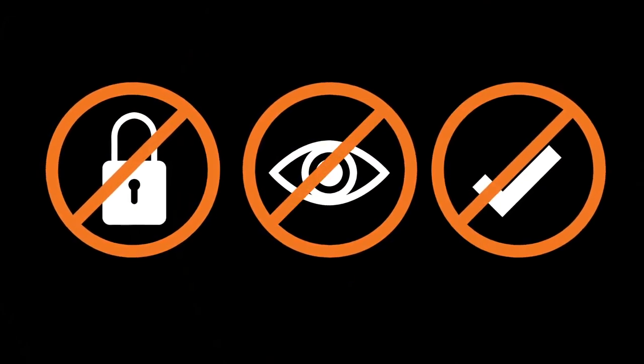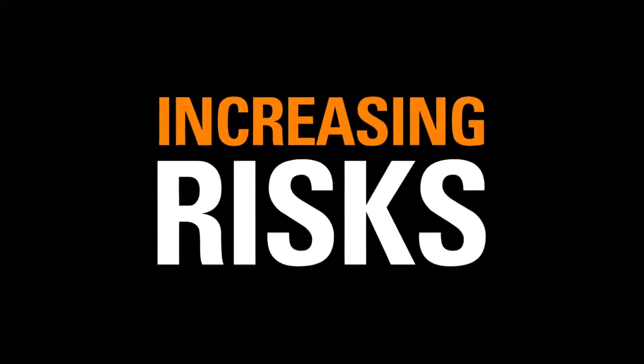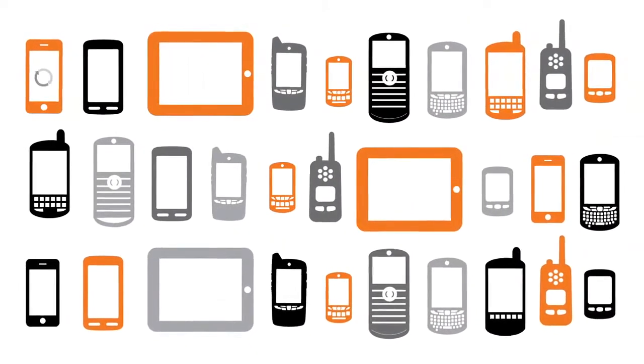Consumer devices also have security, privacy, and compliance limitations which increase risks for your company. Life cycles of consumer devices are short, with a lack of product roadmap visibility or predictability, resulting in a complex and mixed environment of devices.